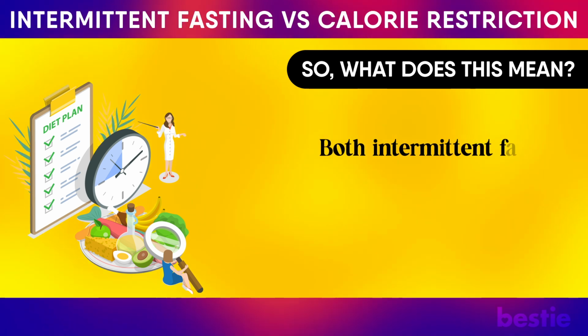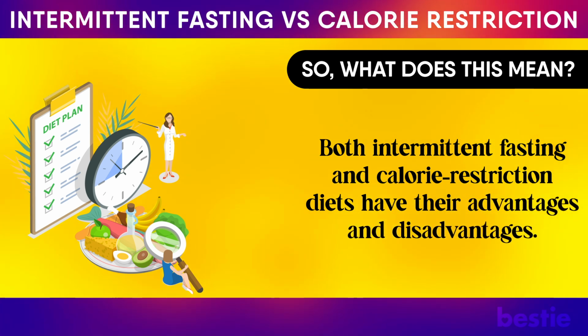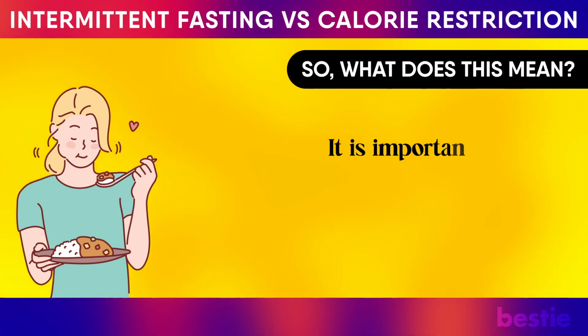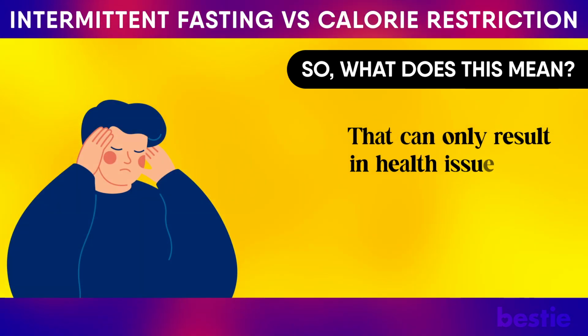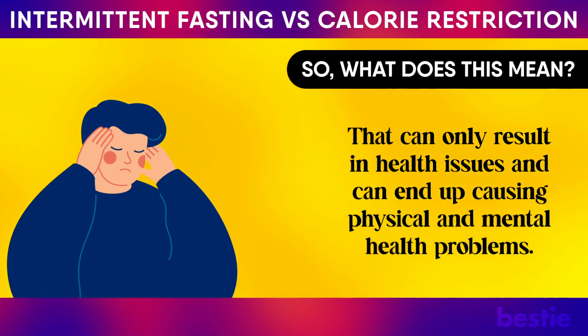Both intermittent fasting and calorie restriction diets have their advantages and disadvantages. You should choose the one that suits your needs the best and doesn't interrupt your lifestyle. It is important to make sure not to go on extreme diets in the hopes of immediate results. That can only result in health issues and can end up causing physical and mental health problems.